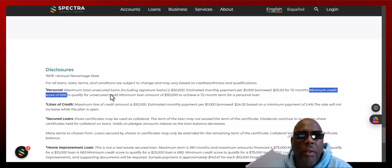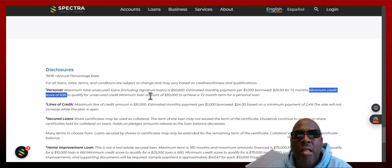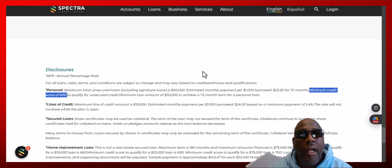All right. Most people don't put it out like that. Most banks don't say what their credit scores are, but they actually let you know you have to have a minimum of a 600. So this is a very good opportunity for you guys that have, say, a 640 credit score on your Equifax. Spectra definitely is one of those that can help you.